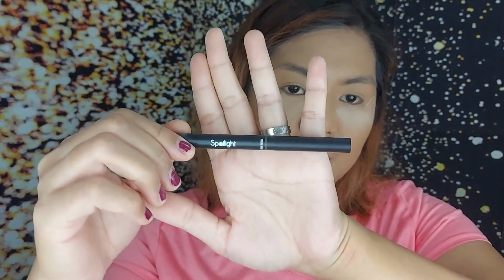Okay, so before anything else, kailangan meron tayong eyebrows. So for that, I'm going to be using my Spotlight Cosmetics Megahit Eyebrow Pencil with Spoolie in the shade Classic Brown. And I will be right back. Ayan, meron na tayong kilay. Nilinis ko na rin yan. And then after that, ang gagawin natin would be contour.